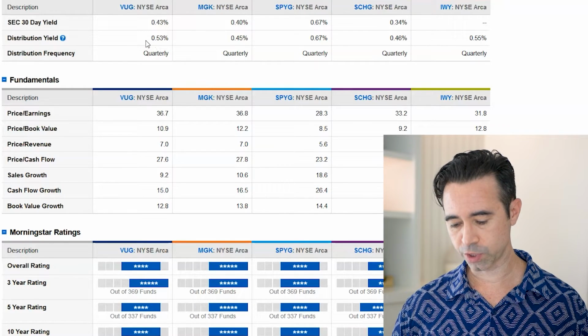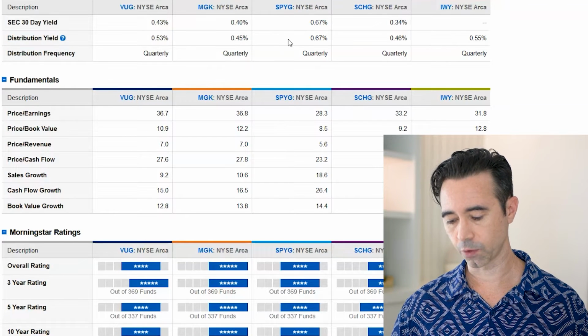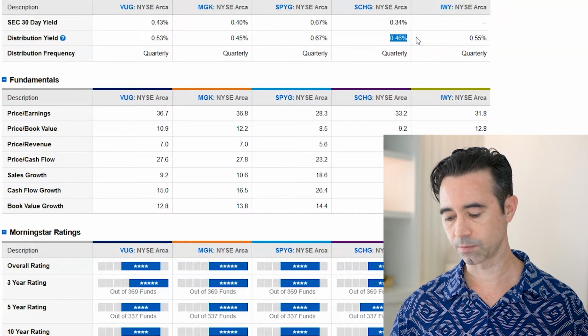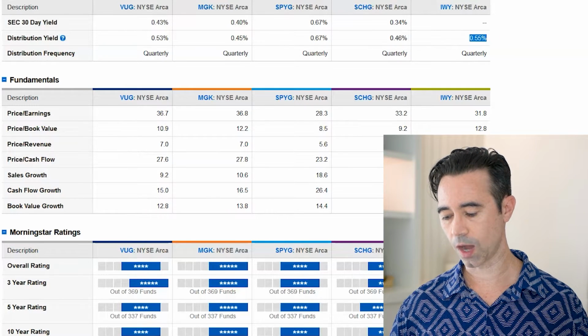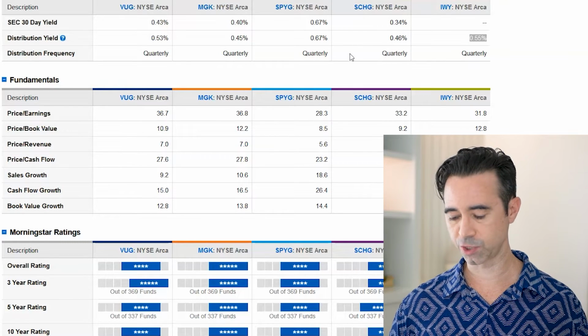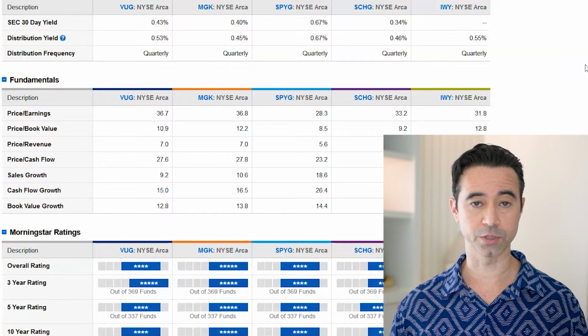So we have distribution yields for VUG 0.53%, MGK 0.45%, SPYG 0.67%, SCHG 0.46%, IWY 0.55%. All very similar yields, but SPYG does have a little bit of a higher yield than the other ones, and they all pay distributions quarterly.